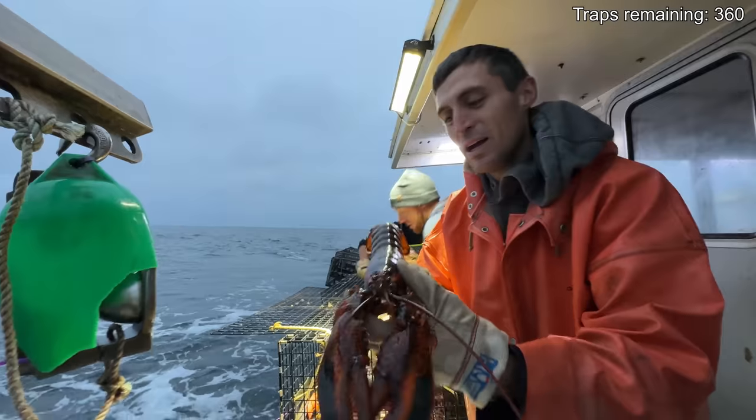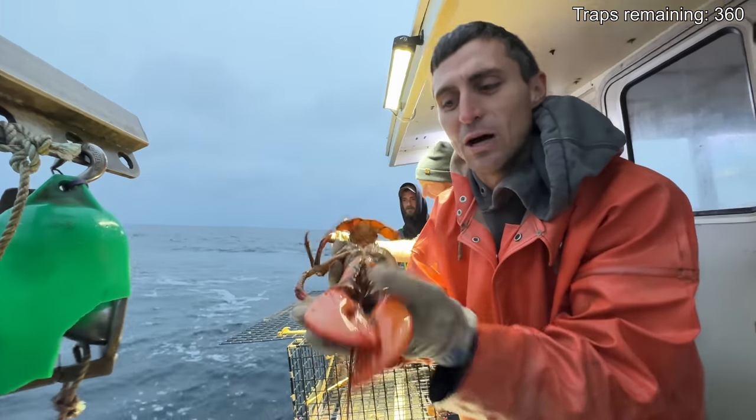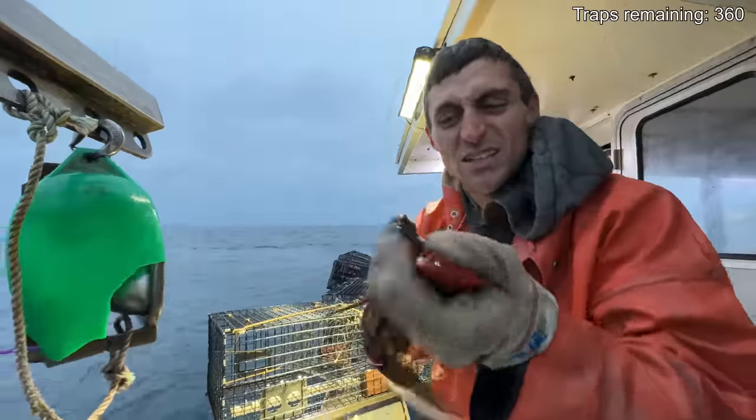There's a nice keeper. That's what we're after right there. 1.5 pound male shedder. Freshly shed. You can see how bright orange the claws are. These are the best eating lobsters on the planet. Nice and sweet compared to a hard shell. A hard shell has real black claws underneath. They don't have nearly as sweet a meat. These shedders are the best.